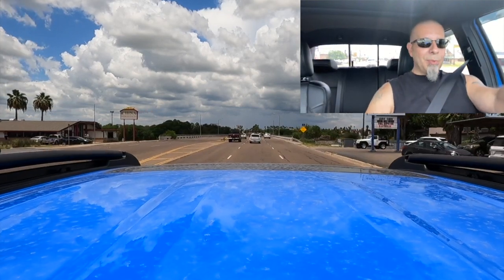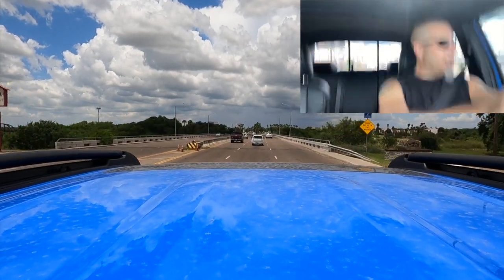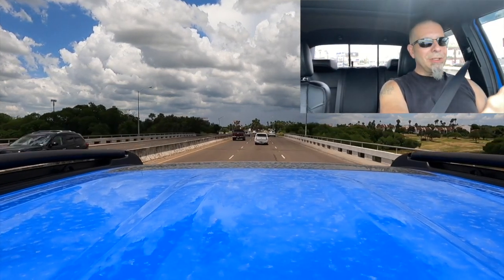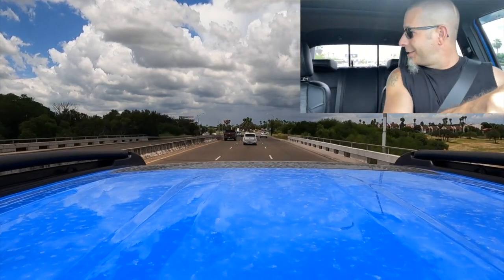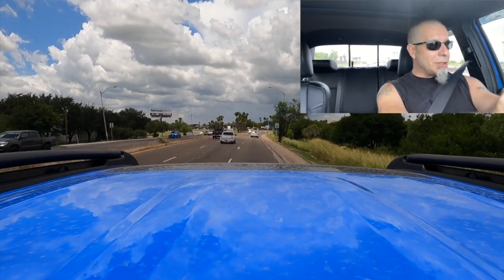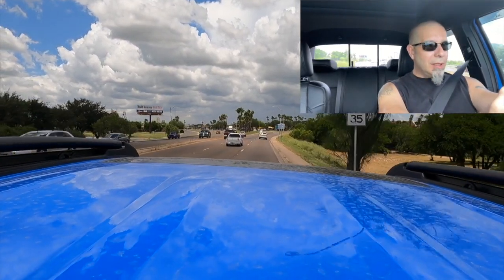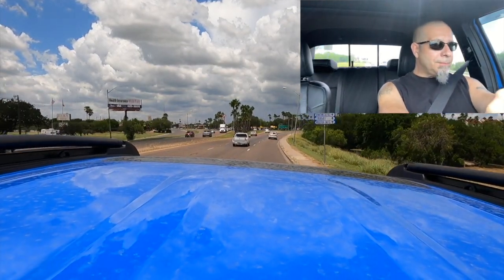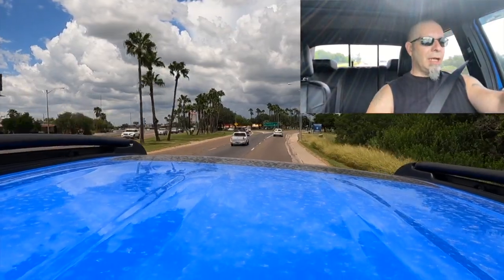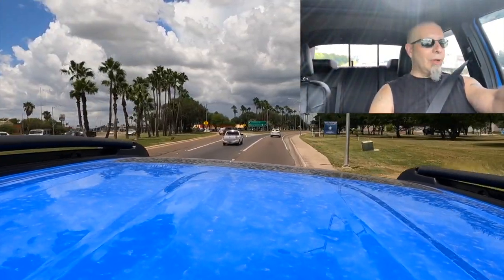Like I said, in a couple minutes, I'm going to stop and switch the camera around to the rear so we can shoot video of what's behind us. That should be interesting. I don't know. There's a Tacoma on the left. That was a gray or black one. Lots of them out today. That's good. I like to see lots of Tacomas out on the road.